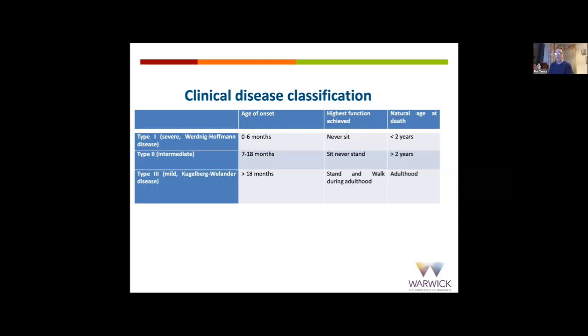The mild form of the disease is called type 3, so Kugelberg-Wieslander disease. Age of onset of type 3 is roughly after the age of 18 months. Type 3 is not a life-limiting disorder. It's characterized by generalized muscle weakness in the legs and the arms. But type 3 patients will be able to walk and to stand all the way up into adulthood, at which point they may need a walking frame or a wheelchair.